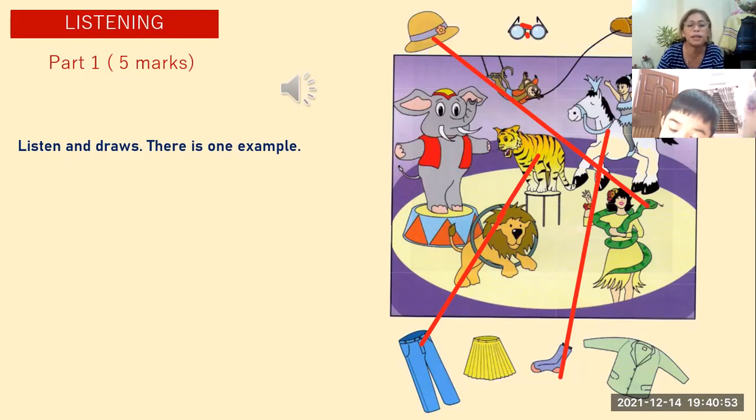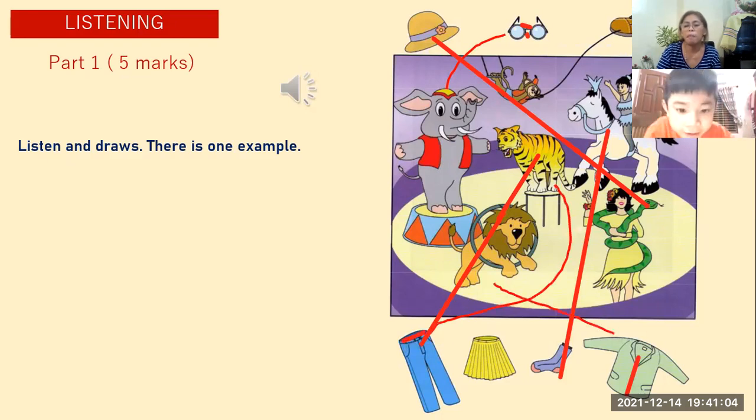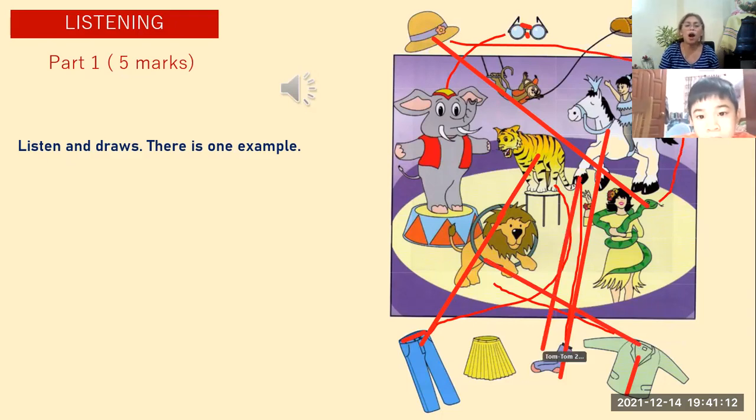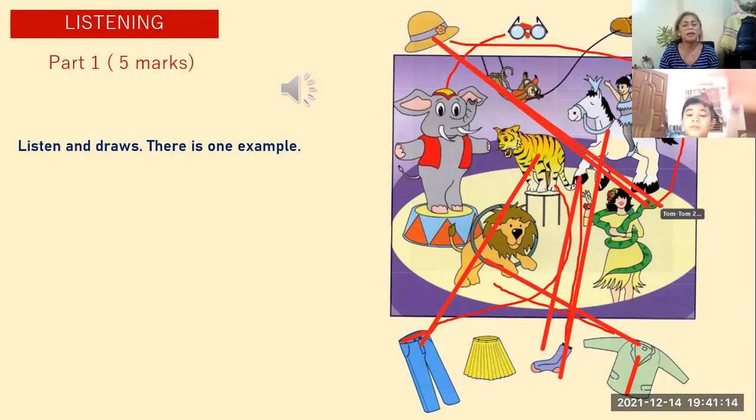Okay, very good. Let us check, Tom. Okay, the trousers on the tiger. Very good. Wow. So Tommy is very good now. She doesn't need any assistant anymore. Very good.